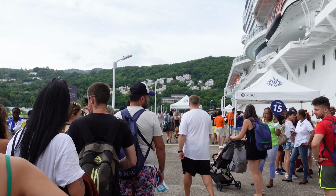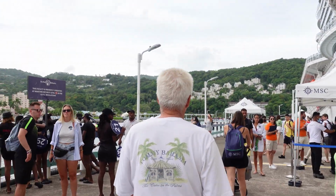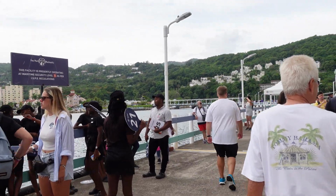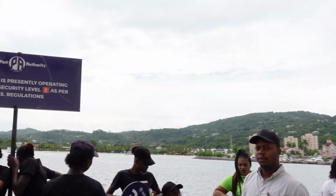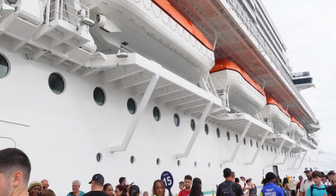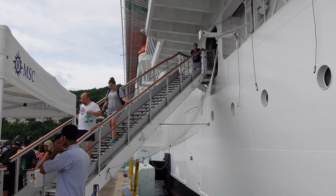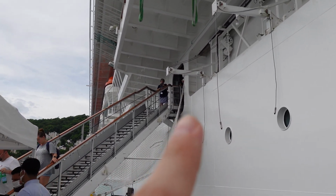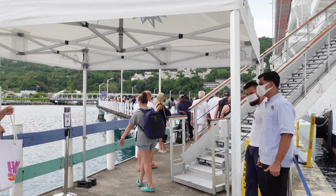So right when we get off board, you see these people holding the signs. These are for the MSC excursion. So just so you know, if you do have an excursion here in Ocho Rios, you'll be waiting for it right here on the pier when you get off the ship. So easy peasy. Oh, this is interesting. If you disembark more aft, you get off on deck 5 and then you take stairs down to the pier. That's interesting. I've never seen that before.